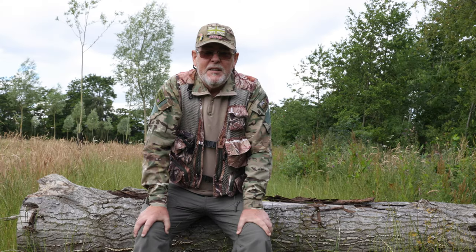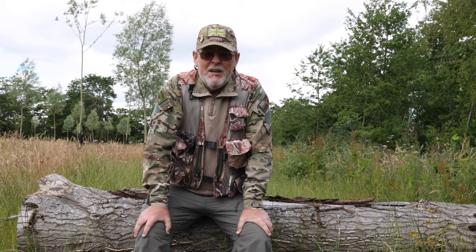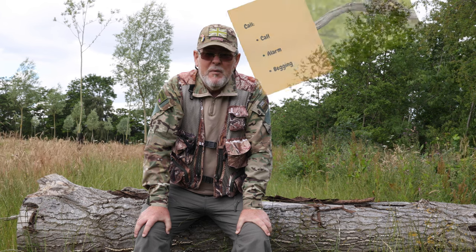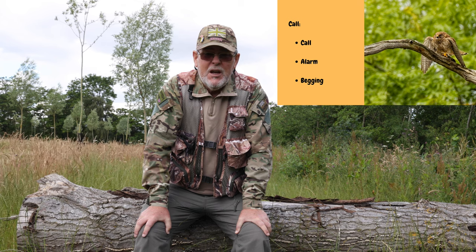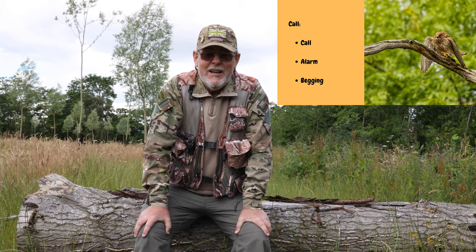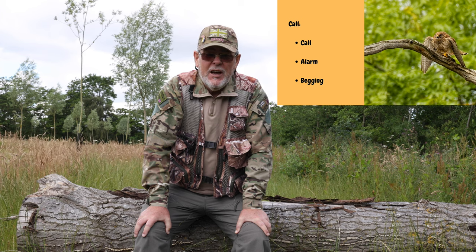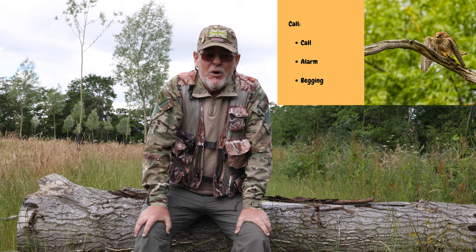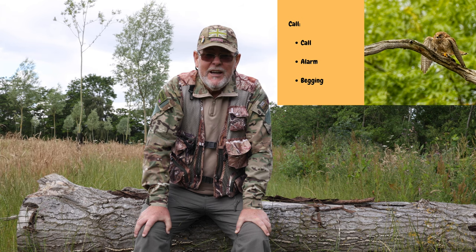One other good way to identify a kestrel is through its call. There are basically three calls that you can remember. Firstly, there's the normal call that the kestrel gives off, which is just a basic klee, klee, klee. And again, I'll show you clips of each of these as I talk about them. So the first call is its normal call, which goes klee, klee, klee.